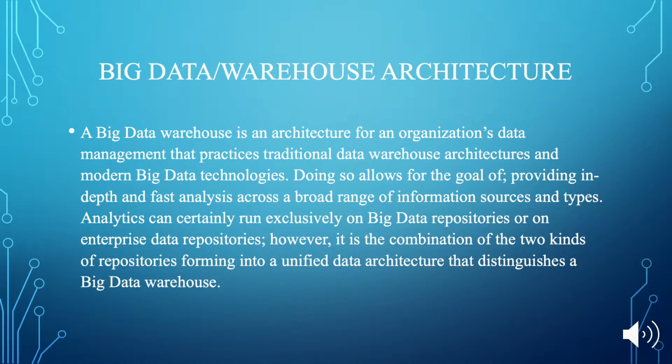Big data warehouse and architecture. A big data warehouse is an architecture for an organization's data management that practices traditional data warehouse architectures and modern big data technologies. Doing so allows for the goal of providing an in-depth and fast analysis across a broad range of information sources and types.